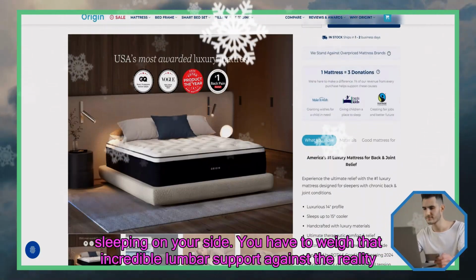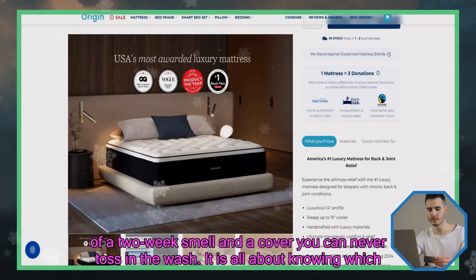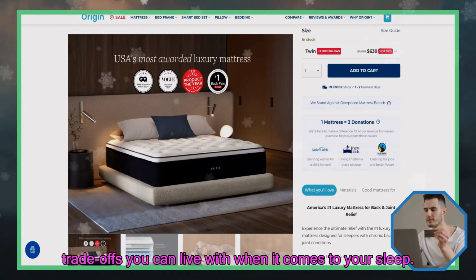You have to weigh that incredible lumbar support against the reality of a 2-week smell and a cover you can never toss in the wash. It is all about knowing which trade-offs you can live with when it comes to your sleep.